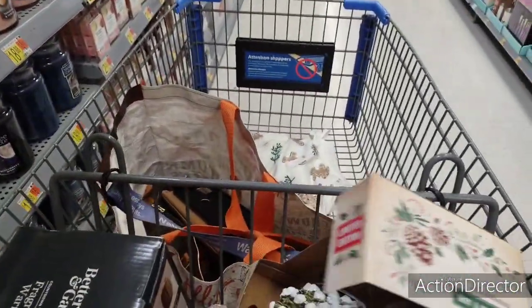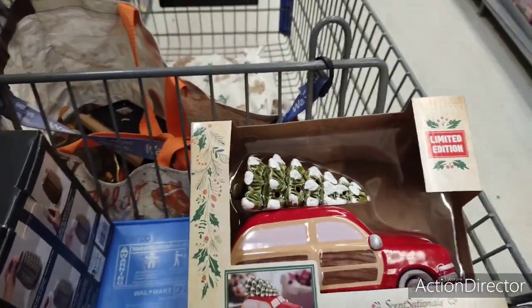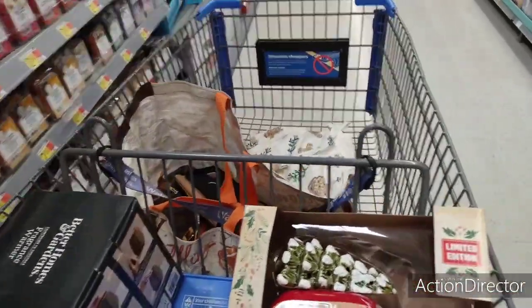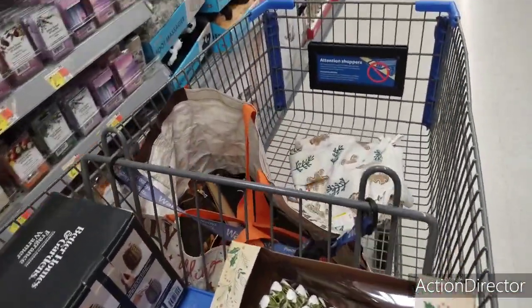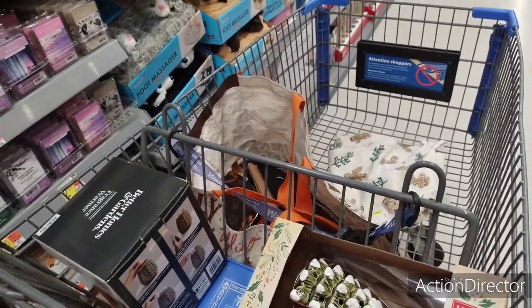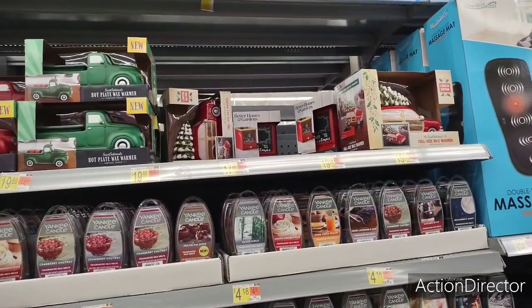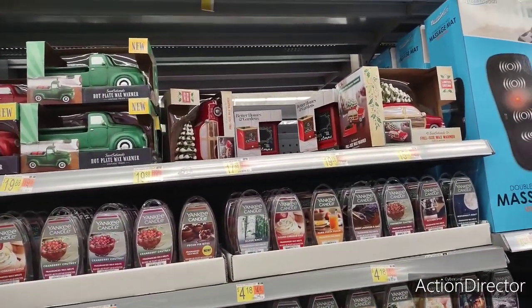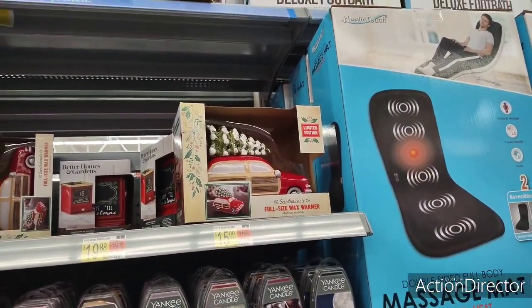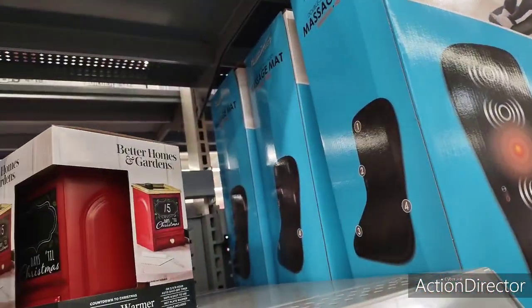All right, I want to show you guys this. I mean, I want this, and I can't. Look at this. It's a Sensational full-size wax warmer, and how much is this one? Let's see. I'm trying to figure out. I think it's $19.98. Oh, there was a gnome one. We missed it. Oh, I don't like missing things. I hate when I miss the party.